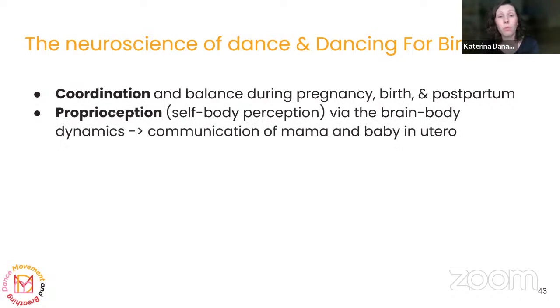Proprioception, that is the perception of your own body awareness. And this can be explained via the brain-body dynamics, the system that I told you that the neural oscillations register the heart rate or register the movement, and then that connection increases the proprioception. That helps in the communication of mother and baby when the baby is in utero. So when you have a body that is trained to perceive itself strongly, then you have more chances to communicate with your baby in utero.